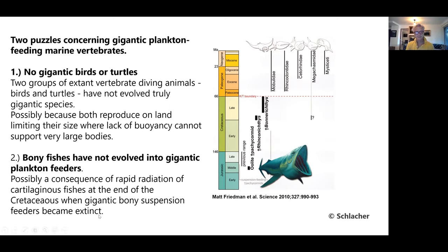Right, so we are quite puzzled by that. One of the reasons could be that both of them essentially reproduce on land. And maybe if you want to swim and you have to waddle to the water, you cannot support a very, very large body. We don't actually quite know.